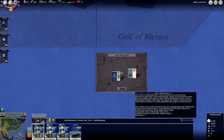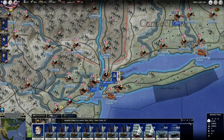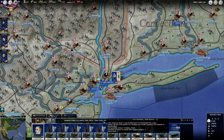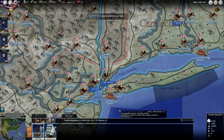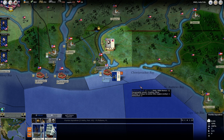Okay, blockade flotilla in the Gulf. Just going to hang out. Farragut, it looks like we've actually got quite a bit of repairs done on these ships. In fact, they all look to be pretty much up to full strength. That's pretty good. We'll just sit him here until we decide what to do with him next, and that's it for the movement.